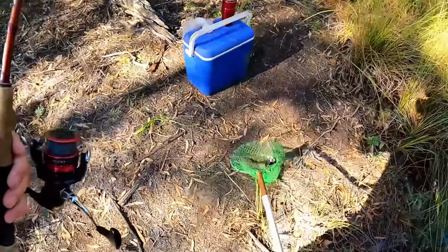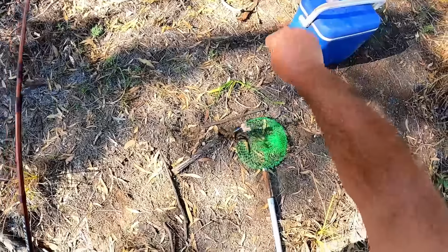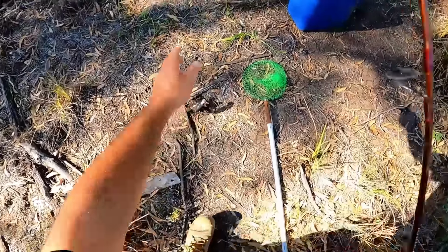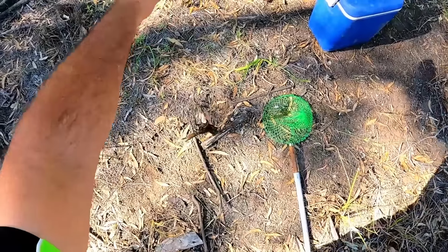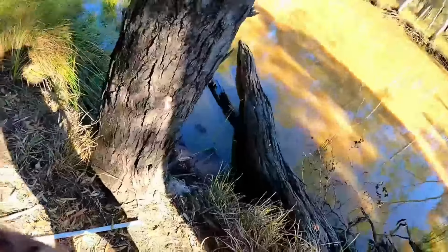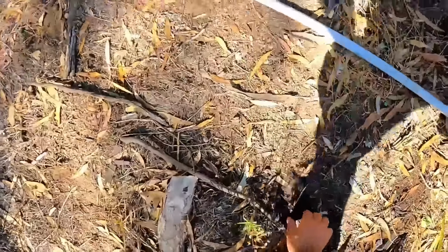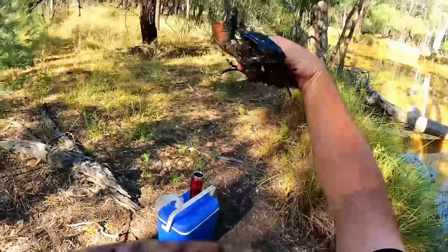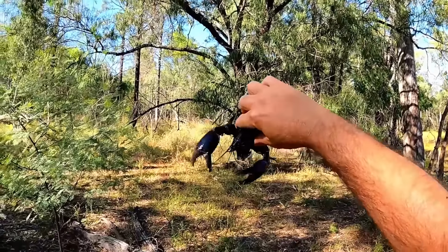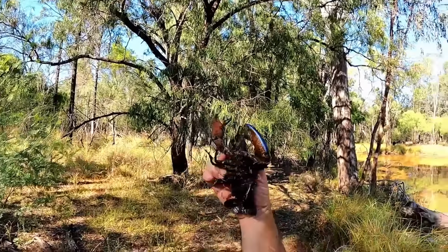It's getting a bit dodgy off that log, but it's hard to decide to move. It's hard to move when you're getting yabbies like that. I think we'll keep persevering. I don't even think I would have needed the net for him. I'll get it back out there quickly before he gets back. Get it back out there. I think I'll just stick with this log for a little bit until they go a bit quiet.